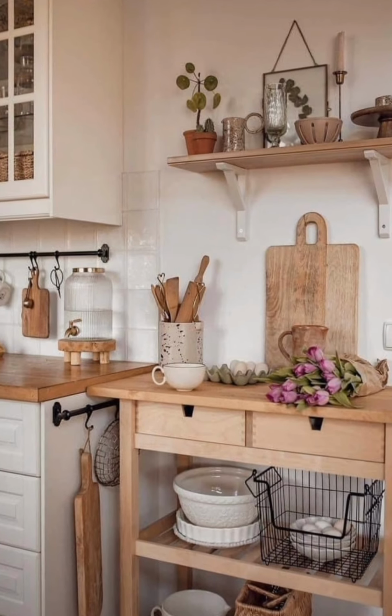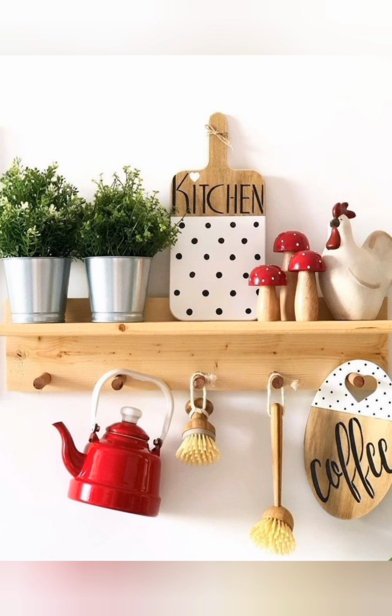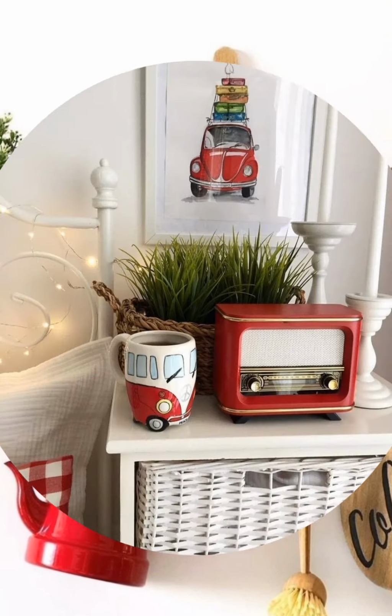Number 18. Decorative molding. Install decorative molding or trim around cabinets, windows, or door frames to add a touch of elegance and vintage charm to the kitchen.